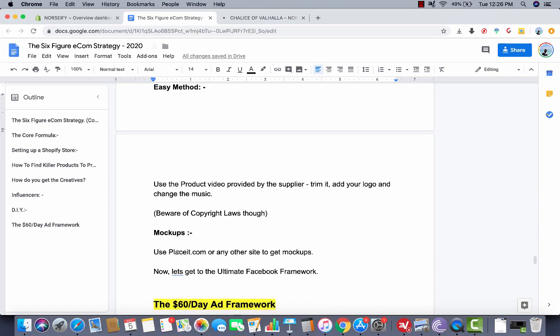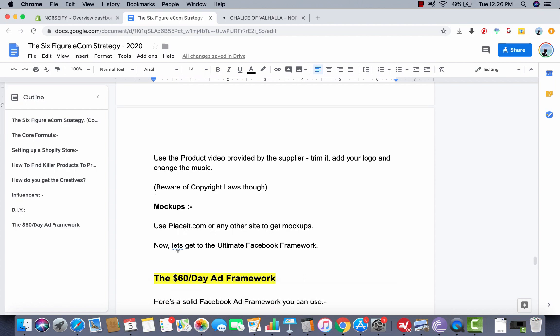Another easy method is to just use the video that the supplier gave you, trim it, add your logo, change the music, and just let it roll. Be careful of the copyright laws though, because you don't want to be sued for copyright infringement. But apart from that, it's a great method too.